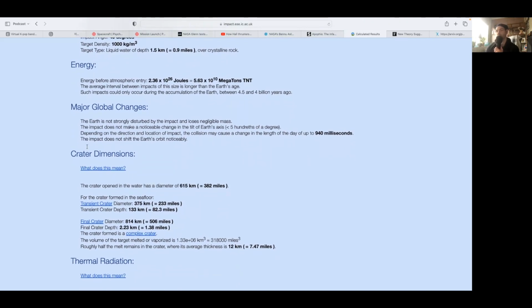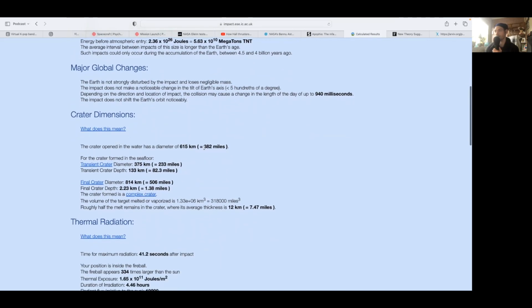Okay. All right, crater dimensions. The crater opened in the water has a diameter of 382 miles. So even the crater created by this thing, I'm 500 miles away. This is over half of the distance just to me. So pretty big. Crater formed on the seafloor because we're 5,000 feet above water. There is a crater 233 miles wide and 82.3 miles deep formed on the floor of the sea. And the final crater is 506 miles in diameter and 1.38 miles deep.